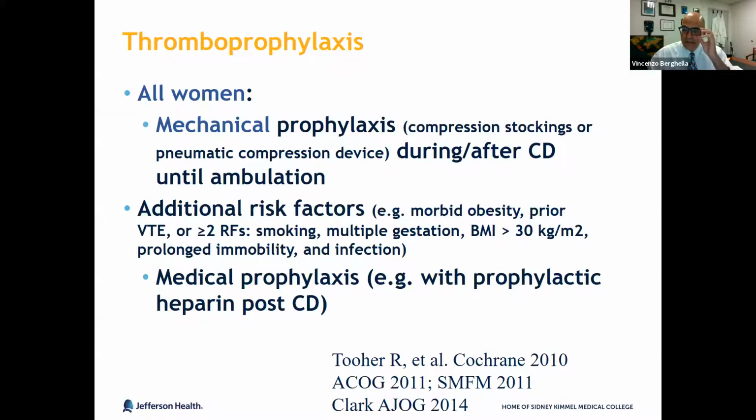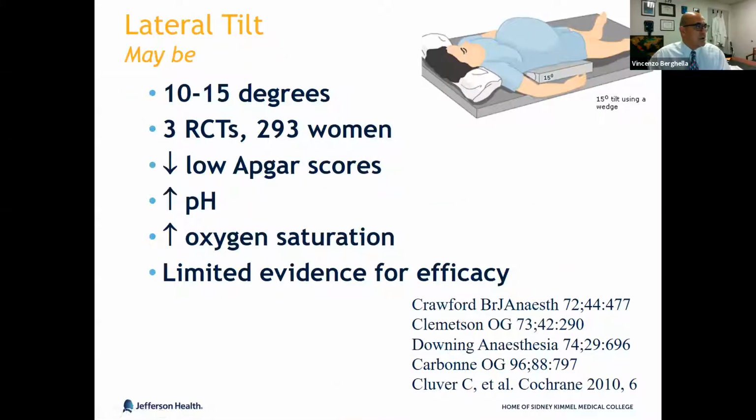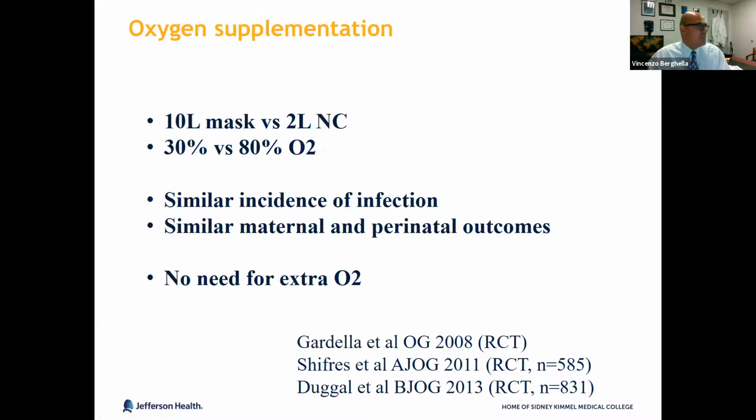Important to do thromboprophylaxis before, during, and after the C-section. We always do compression stockings, some kind of compression device, but if there are additional risk factors, we often go to heparin for morbid obesity and other risk factors, as you see listed. You can do lateral tilt. It doesn't make too much of a difference in the neonates, but it's kind of a common intervention, 15-degree tilt. They may, in some studies that are now kind of old, it hasn't been studied recently, improve some parameters in the baby.